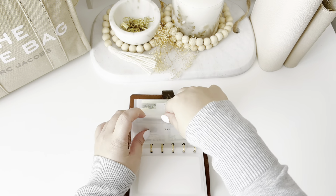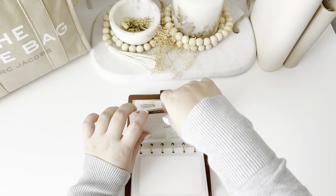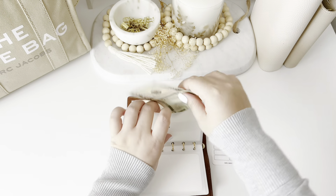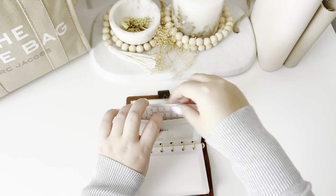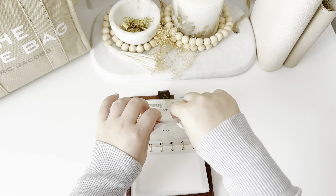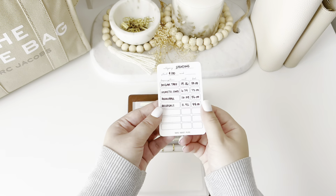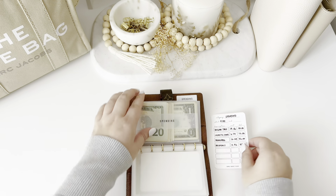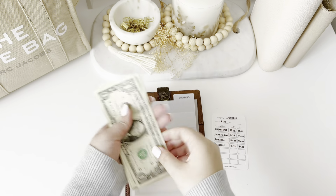Gas, we did need to pump gas for my husband's car. We don't drive my Pilot a lot, so we pumped $45 with $5 left over. And then to spending. I did do a lot of spending this past weekend. So with everything, I should have a total of $44 left over.